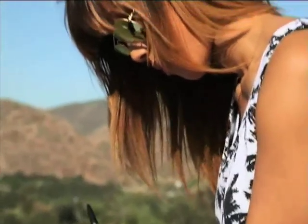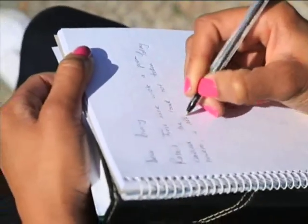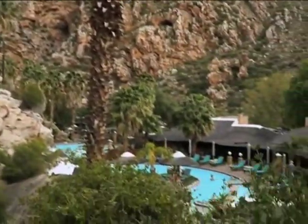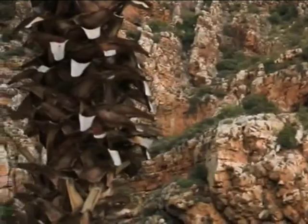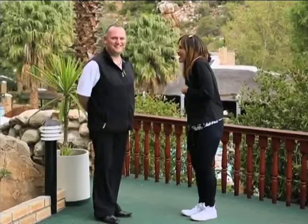After exploring the caves, I needed some rest and rejuvenation. What better way to relax than in the natural hot spring water? Clean, clear, and enriched with minerals. Well, Riaan, it's turned out to be quite a chilly day today, so I'm so happy that I'm surrounded by all of these beautiful hot springs. But tell me, when were they first discovered?